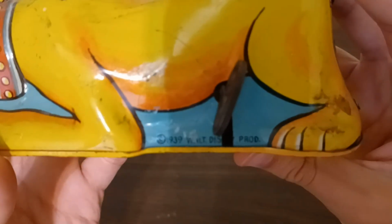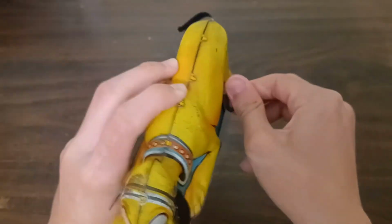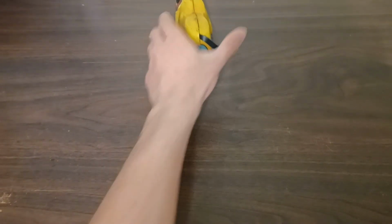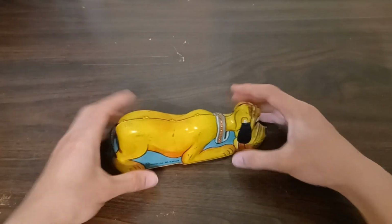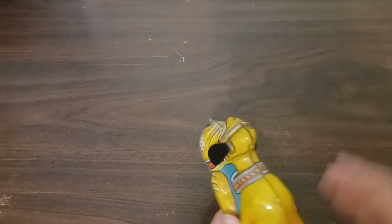And here's the bottom, and it's a wind-up toy. It says 1939 Walt Disney. It's made by Marx. And when you wind it up, this toy goes. But the other thing is, there was another toy made like this too, where it rolled over just like this, but I don't have that model. I just got the regular style, but this is a really cool toy.